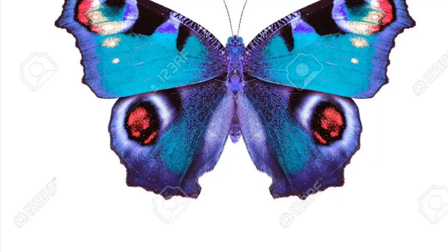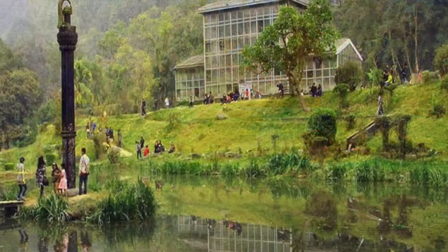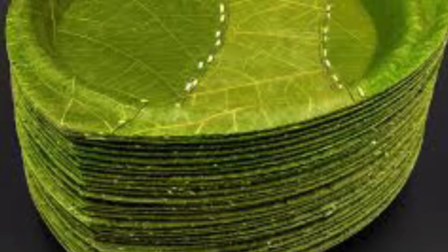Anuj: Srijana, I have heard Godawari is a famous picnic spot as well. Is it true? Srijana: That's right. Godawari's beauty and plants attract many people who go there to enjoy a picnic. Especially on Saturdays, large groups of people gather there for cookouts. Varieties of food items are prepared and served in paper or leaf plates because they are biodegradable.